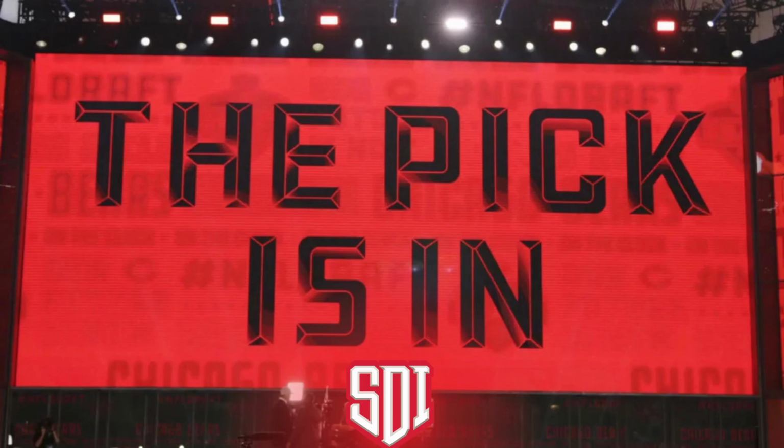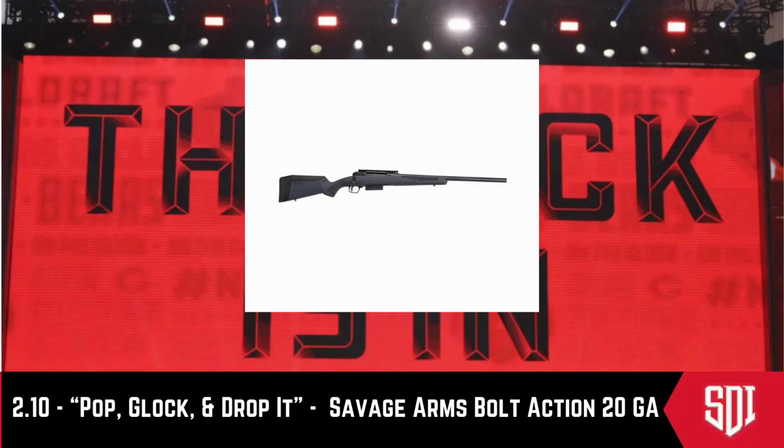Now, we have Pop, Glock, and Drop It closing out the second round. As a reminder, he will also have the first pick of the third round, so we'll get back-to-back Pop, Glock, and Drop It. With this second overall pick, Pop, Glock, and Drop It goes with the Savage Bolt Action 20 gauge. This is a bolt action shotgun. It has an MSRP of $574. Before this, I've never heard of a bolt action shotgun, actually. Joey, you want to talk about that?